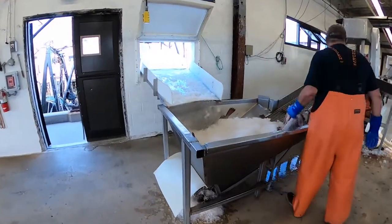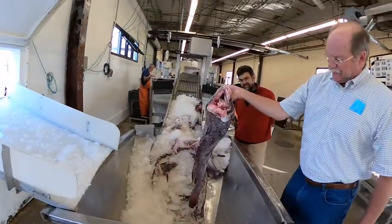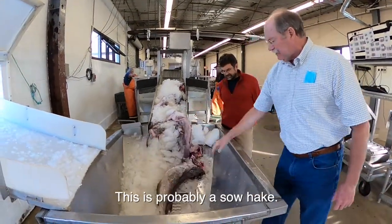These are all white hake. These are probably a sow hake. They get to be pretty big.